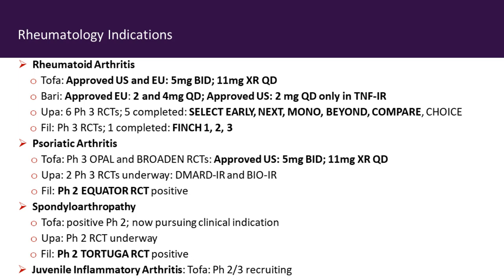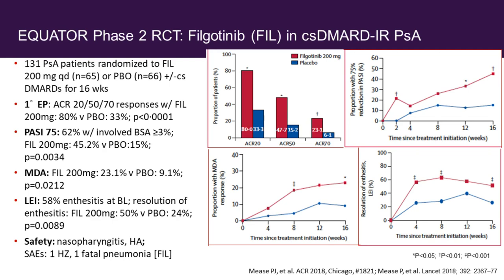So this is just a quick overview of the EQUATOR Phase 2 trial in PsA patients. You can see on the left, the ACR 20, 50, and 70 are quite nice. And over on the right, the PASI skin results are quite nice. And this was basically done with their high dose, 200, so it was not conducted in the US because the FDA is concerned about preclinical data in terms of testicular function. And finally, you can see here also minimal disease activity, very nicely done, statistically different, and enthesitis also. And essentially the safety profile is very similar to what we know about it in RA.